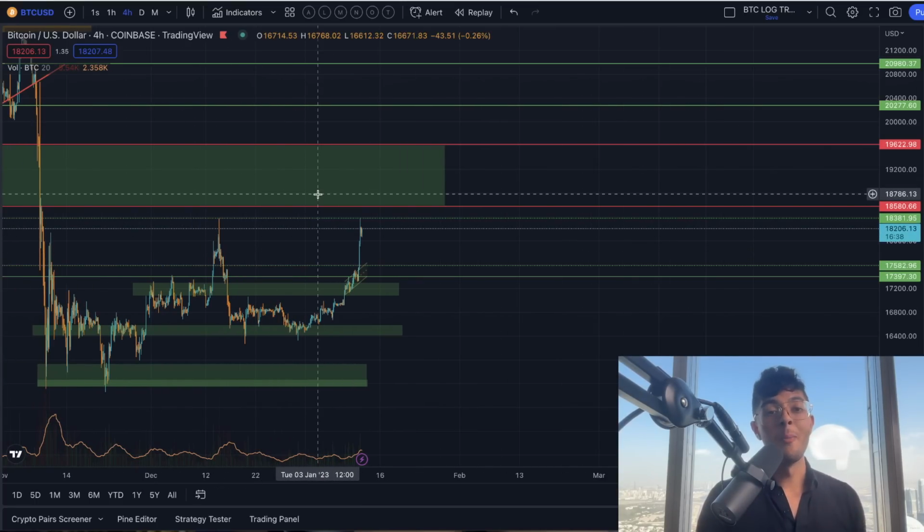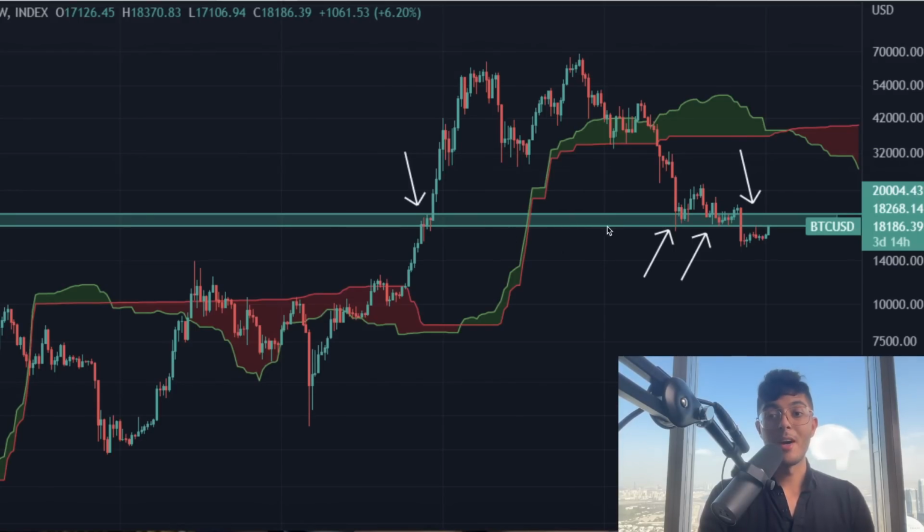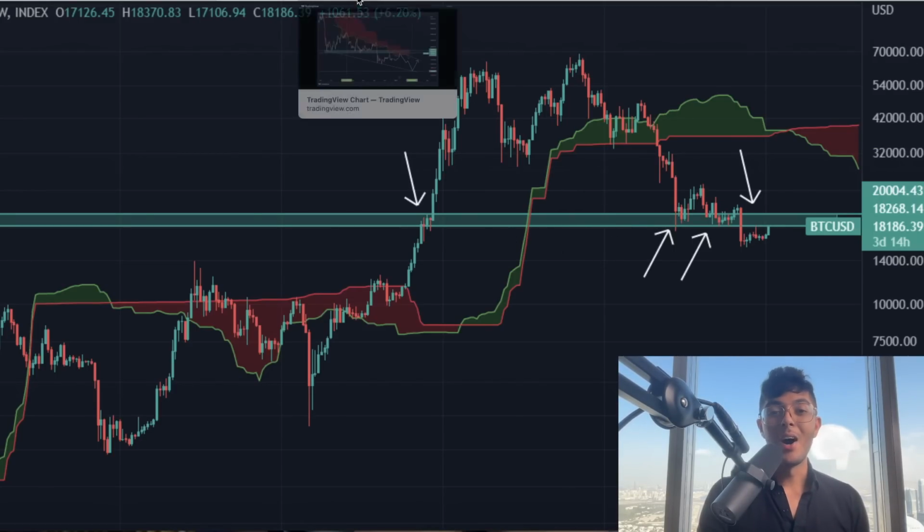But what I think is really, really important to cover just before we continue is the fact that this is historically a very, very important resistance level.